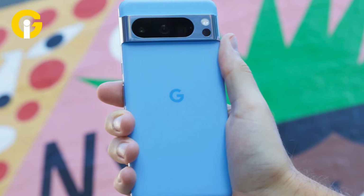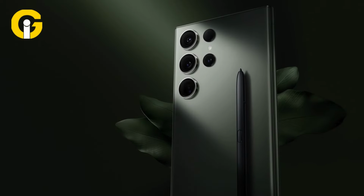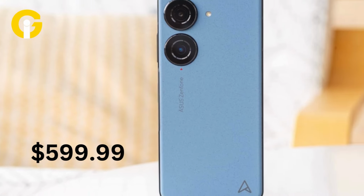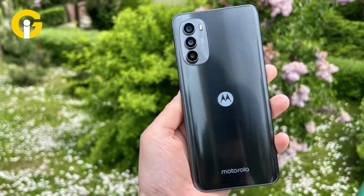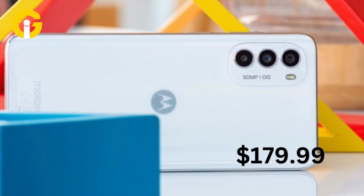Google Pixel 8 Pro $999.99. Samsung Galaxy S23 Ultra $904. Asus Zenfone 10 $599.99. Nothing Phone 2 $619.99. And Motorola Moto G82 $179.99.